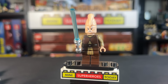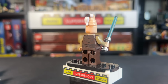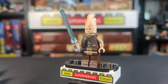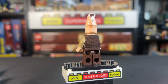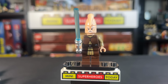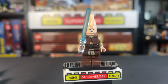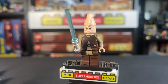At number 10, we have Ki-Adi-Mundi. Hopefully I'm getting his pronunciation right, but we've gotten him several times over the years. Not a bad minifig by any stretch of the imagination, but compared to some other figures on the list, he's just not quite as exciting to me. I do love that his hood is printed on the back of the torso, which is nice, and the belt printing, the leg printing, all of that looks great. Just kind of what you would expect. I really don't know how LEGO could do it any better, but he's up against some tough competition as we get into the top 10 here, so let's continue on.